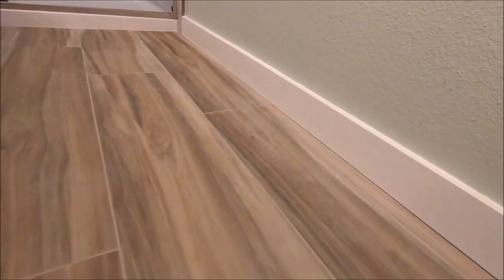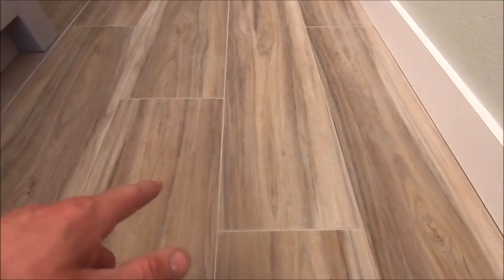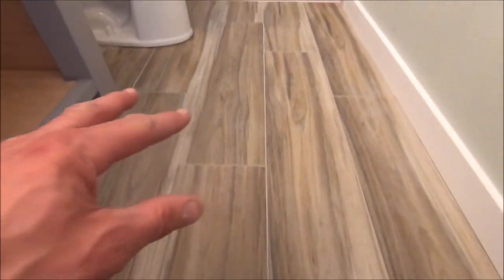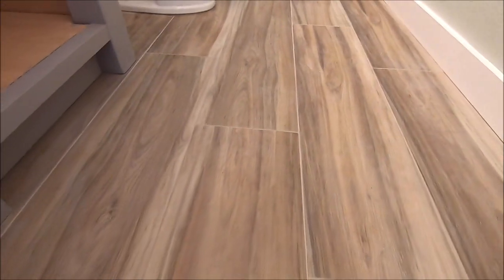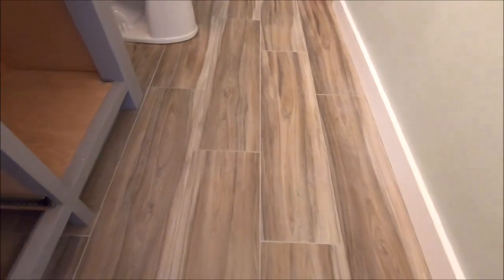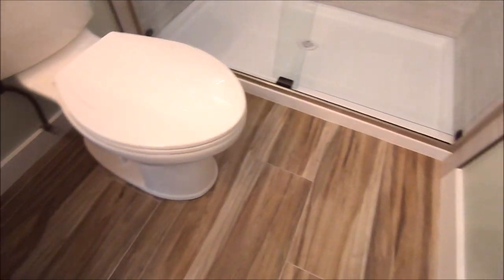We will start with the floor. We installed a 3-foot porcelain plank. Joints are at 1/16 of an inch, and we laid this out at a 33% offset, one of our favorite layouts to do when installing in a small area like this. Floor turned out great, wood look, porcelain plank, easy to clean, maintain, very durable.